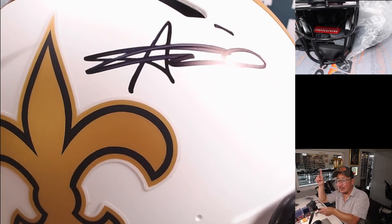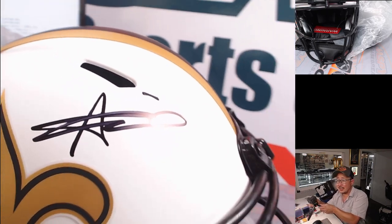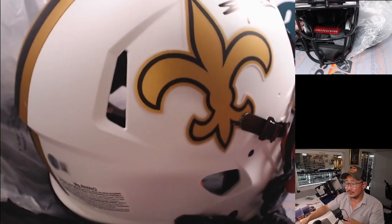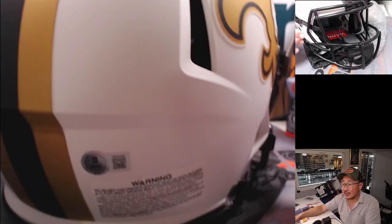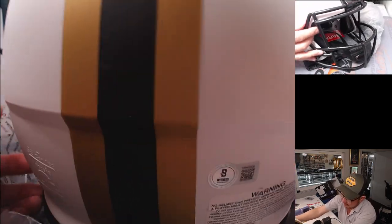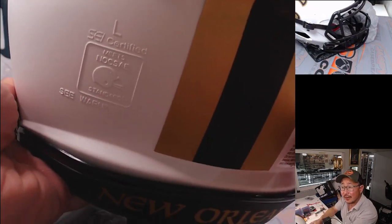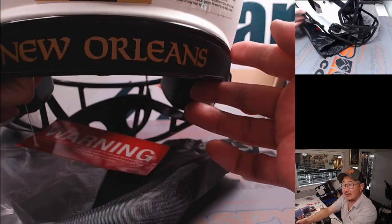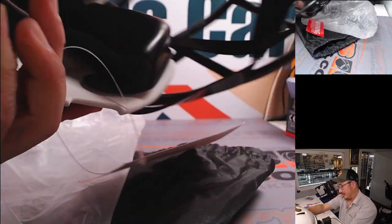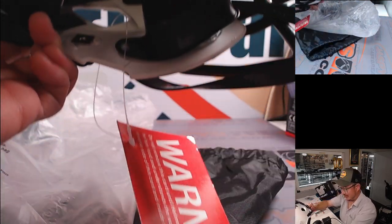I lost the chat up there. What happened? That is awesome. There's the Beckett sticker right back there. It's all like, you know, certified safety stuff. It's like a proper helmet, right? Awesome.